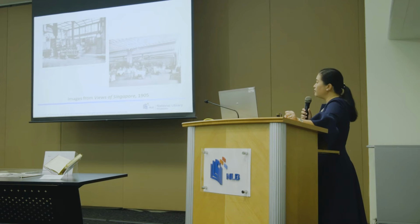So I also went through some newspaper articles on John Little in the early 20th century, and it was reported in 1910 that the store employed nearly 800 Chinese cabinet makers and polishers at its workshops on Coleman and Cavenagh Roads, producing most of the household furniture it sold. 800 carpenters. So you can imagine how much furniture they produced at the time.